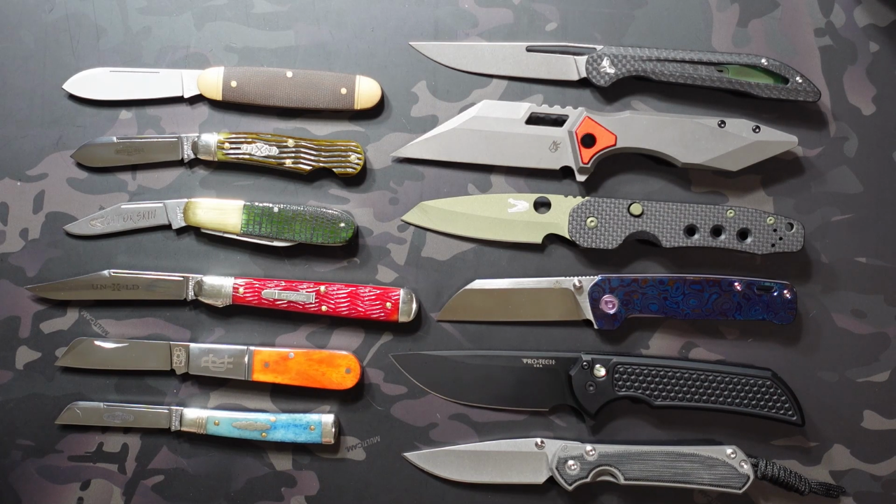But on the modern side, we have a lot of new innovations, and so we see different lock types. We have frame lock, compression lock, button lock, maybe liner lock, no liner lock on the table, but you see a bunch of different locking mechanisms. We have thumb holes, front flippers, regular flippers, thumb studs, and button lock deployment. And so a lot of different deployment methods as well. And you continue to see more.